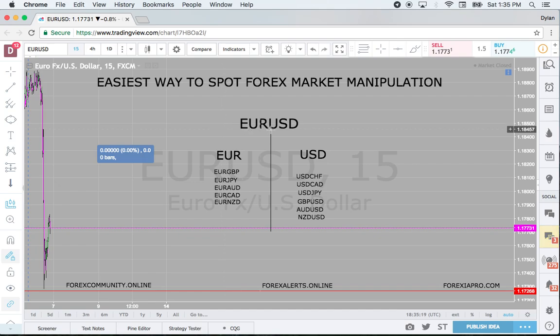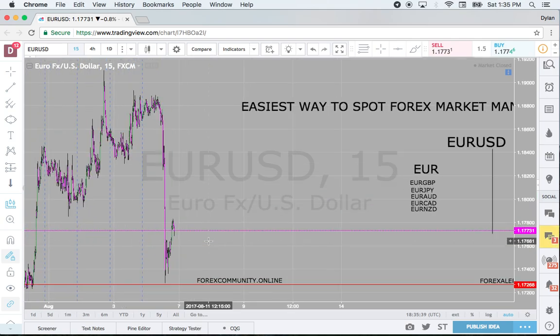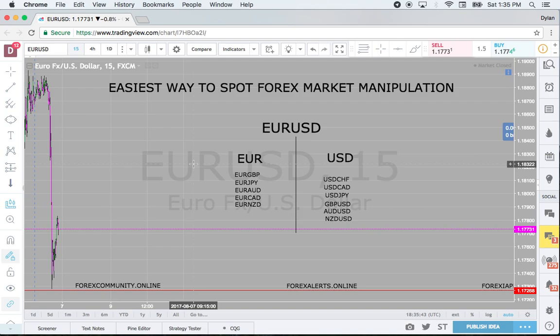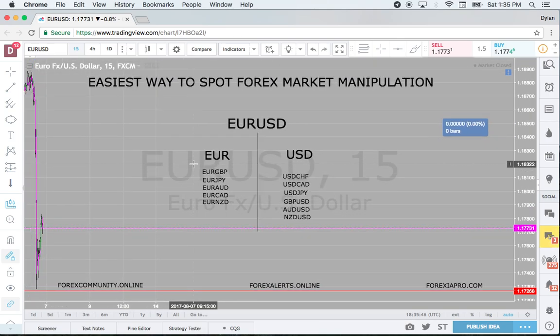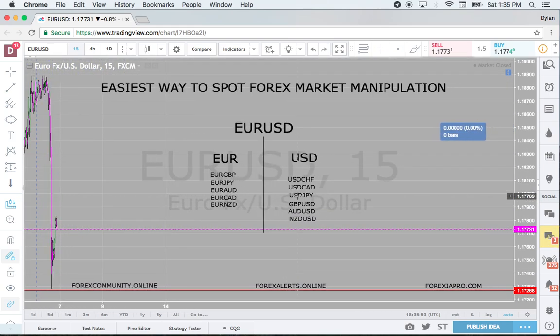So, to get started with this, taking, for example, the Euro US dollar. Now, this video is going to be based upon the easiest way to spot Forex market manipulation. Now, this is spotting basically bank manipulation, the big boys, how the large hedge funds and hedge fund managers are playing the market, are working the pairs.